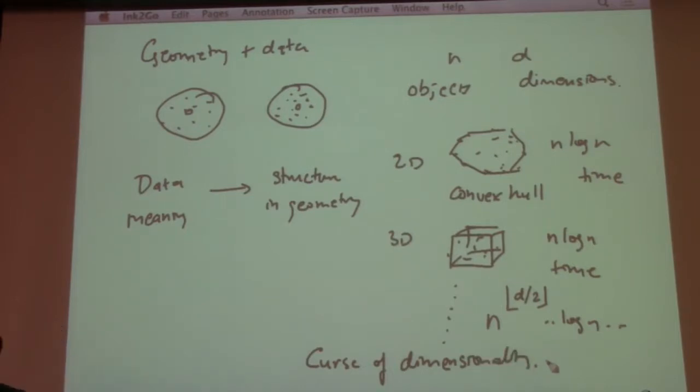So I'm jumping over basically 30 years of development in geometry just to get to the curse of dimensionality, because this is something that I think is very interesting right now. There's a lot of stuff there that is interesting in 2 and 3 dimensions that is worth studying, but I'm not going to talk about that in this lecture.